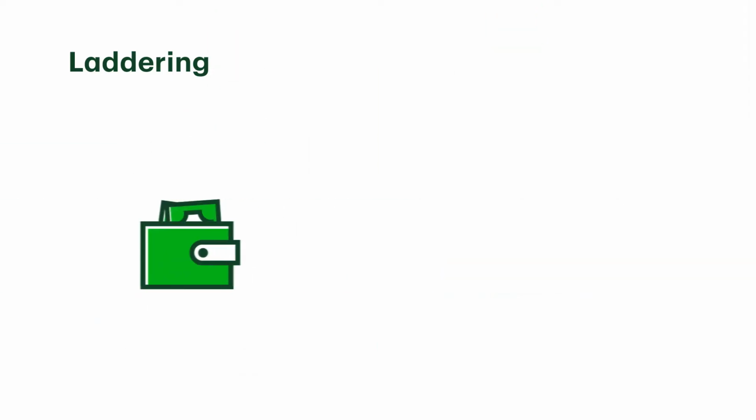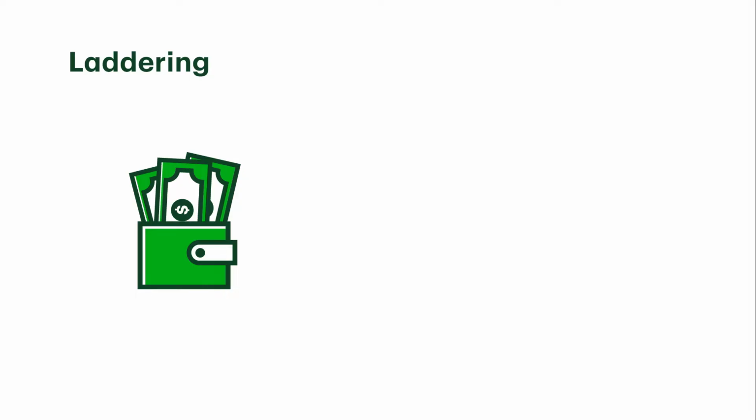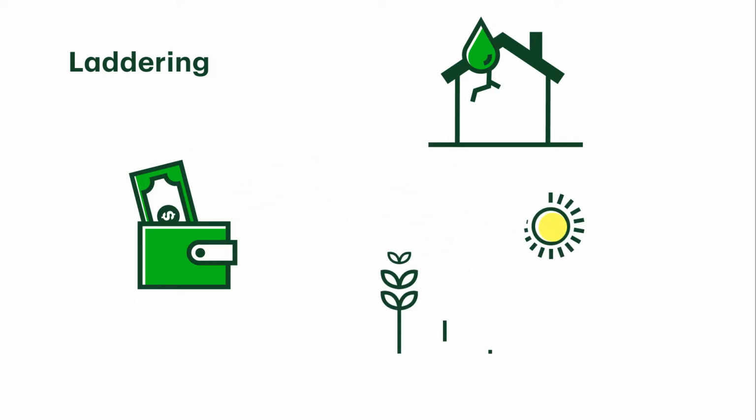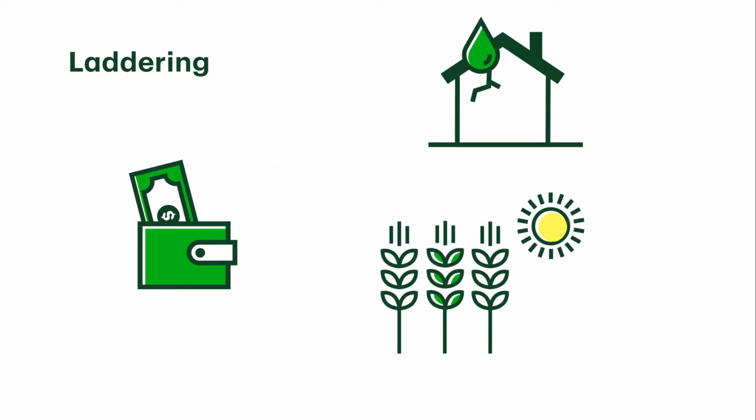Laddering can also free up portions of your investment dollars each year so you can reallocate them, whether that be to pay for an unexpected expense or reinvest elsewhere. Let's walk through a simple example to illustrate.